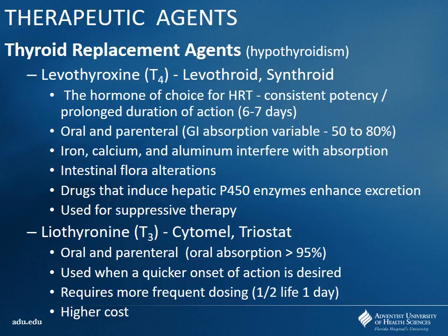This one does not get used nearly as often, but if you need a quick onset of action, this is the drug to go to. This one may require more frequent dosing than you may see with levothyroxine. It also has higher costs associated with it, so this is why we don't use this one super often.